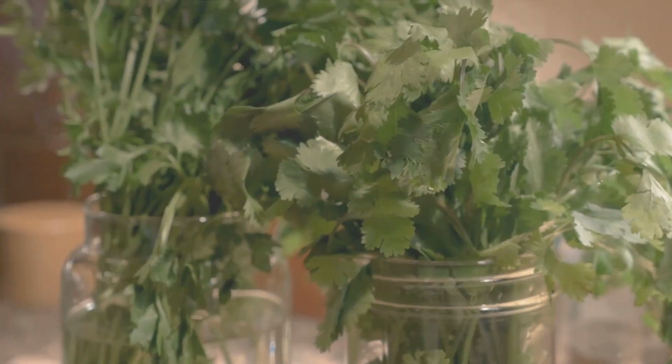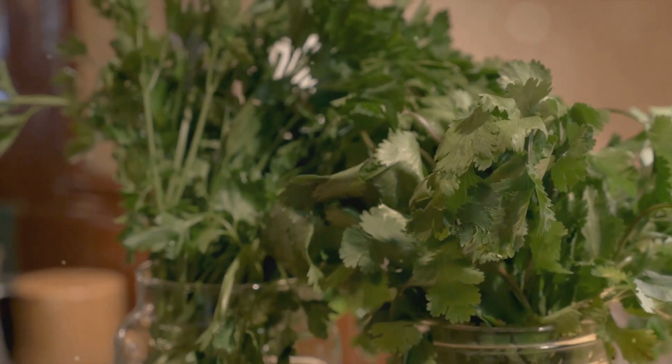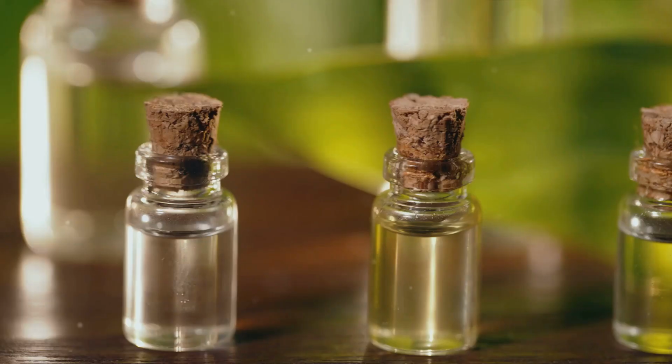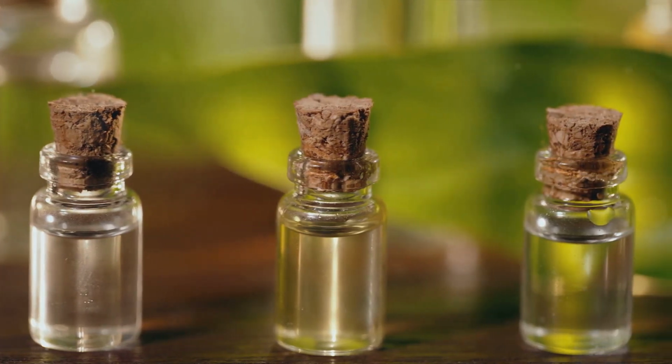The benefits of starting an indoor herb garden are manifold. Fresh, aromatic herbs are always at hand for cooking. The air is purified, stress levels are reduced, and a natural pharmacy is just a snip away.